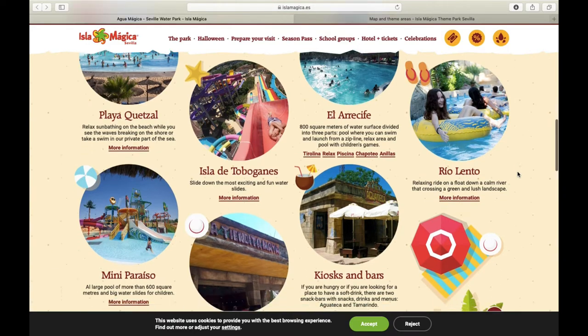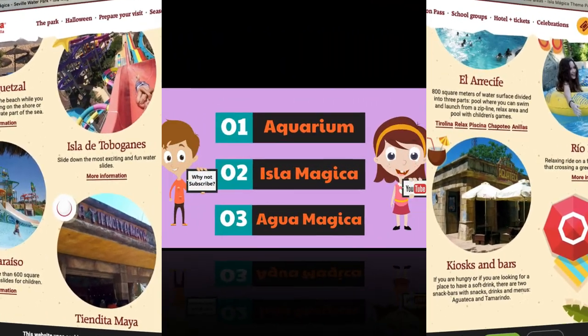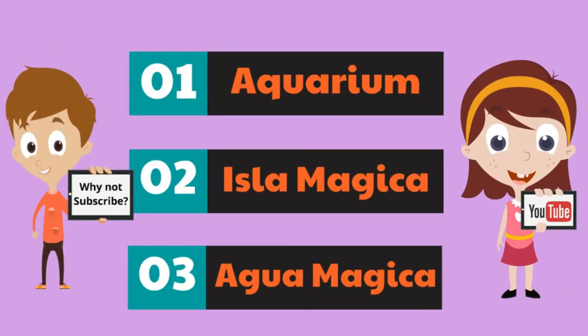Under 4s are free and tickets are reduced for children under 10. They do have plenty of online promotions though, so be sure to check before you travel to see what discounts are currently on offer.